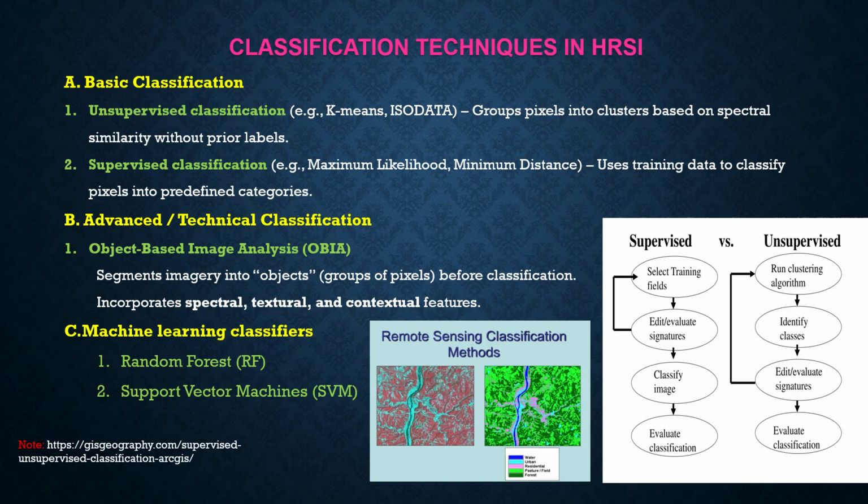One of the most important tasks in remote sensing is classification, which means categorizing pixels or objects in satellite imagery into meaningful land cover types, such as water, forest, agriculture, or urban areas. There are different approaches to classification.